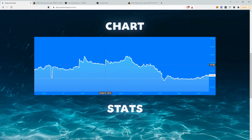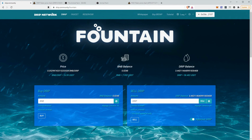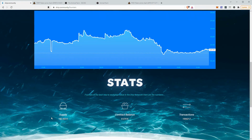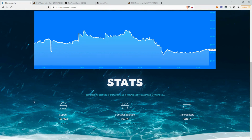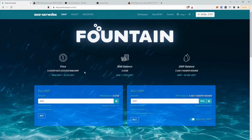So we had another big buy here, another little buy here, and then people are selling off. But that's the general sentiment right now. It's just holding, but we're holding at a good level for as much sell pressure as we've had. Everybody's been putting some BNB into the reservoir, and that really helps hold our price floor. So we're looking good. We have 156K drip still in the supply, and I'm sure that'll start going down once we get some more eyes on the project. If you saw my last video, there's going to be a bunch of marketing and new partnerships pointing directly at drip and the animal farm. So that should knock that supply down pretty quickly. We'll see how that goes.